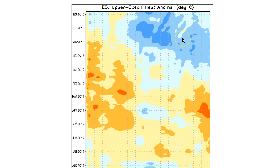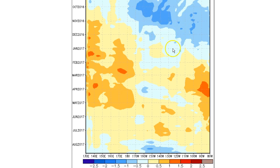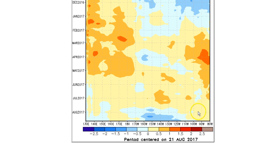No surprise, we knew about that. But then it rapidly fell apart in January, and we got this, I wouldn't call it a Kelvin wave, but a push of warm water. We got warm water building off of Ecuador here. Another push into May, June, but now look at this. That's all rapidly fading. Cool water building.